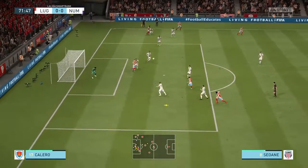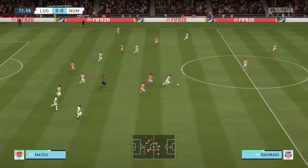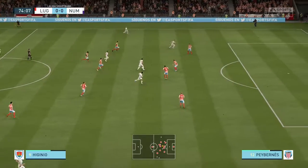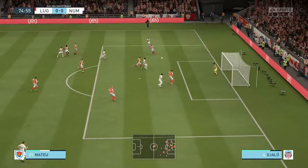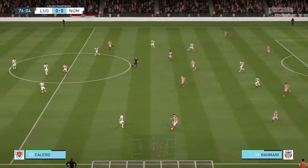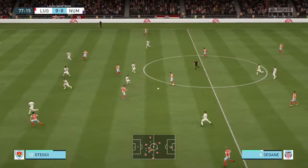Well, let's see about the cross. Well, he took care of it defensively. Mateu has it. Ledes. Can they get in behind them? Beautifully disguised ball. Inside the last quarter of an hour. Well, it's been a frustrating day for these fans. They want a goal. They're urging their team on to attack.